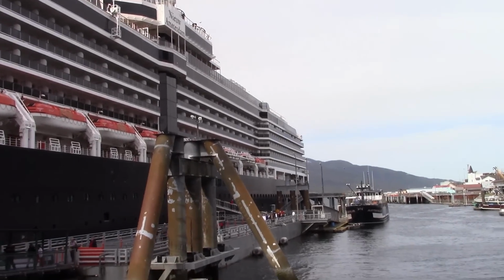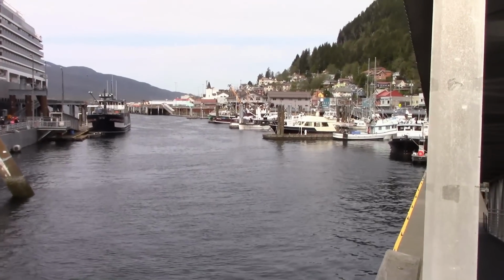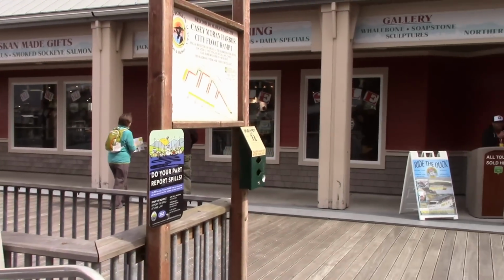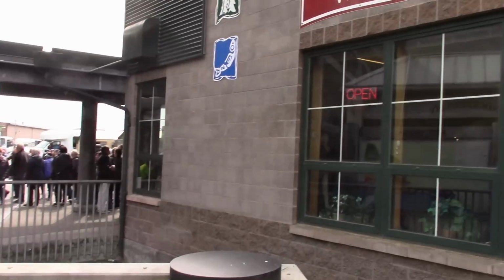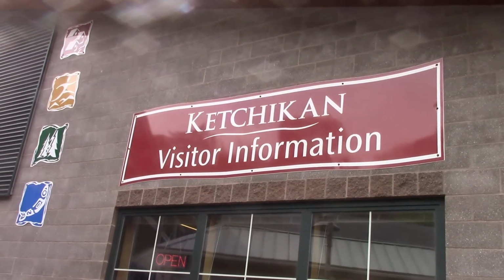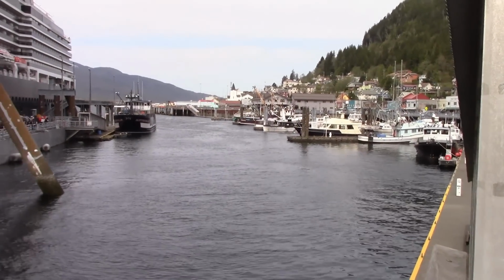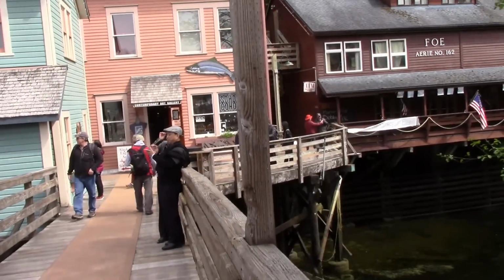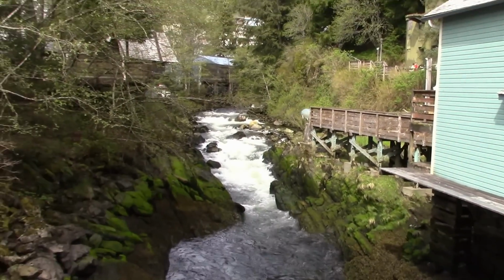Here in Ketchikan, just got off the ship. Pretty little town, looks kind of small, but sure looks nice. A lot of curio shops, tours, all that stuff. We're here till the boat leaves at 6 today, so we've got to get back on. I'm going to go walk around the town a little bit now. This is Creek Street, I guess the original part of the town.